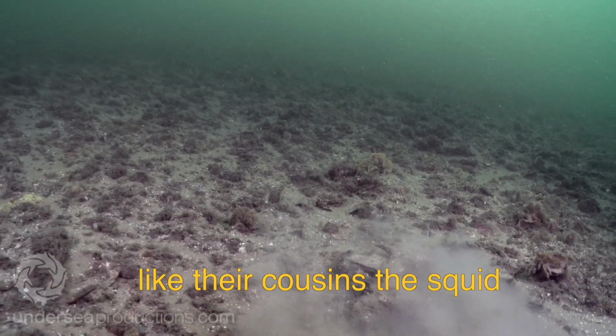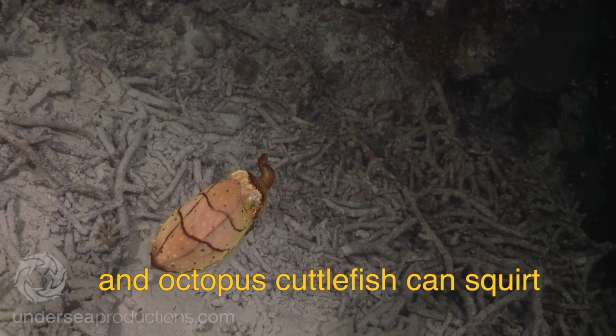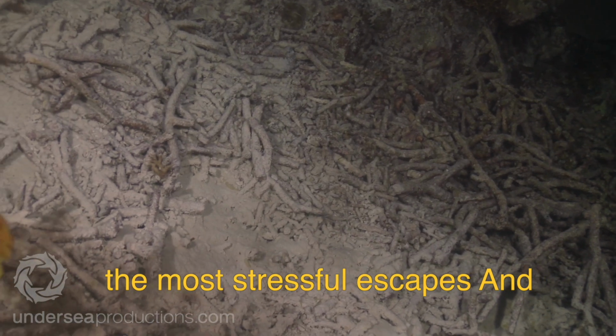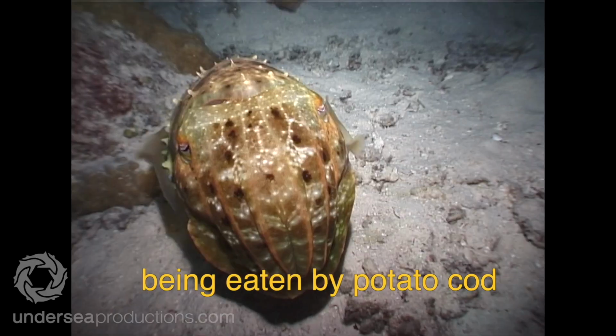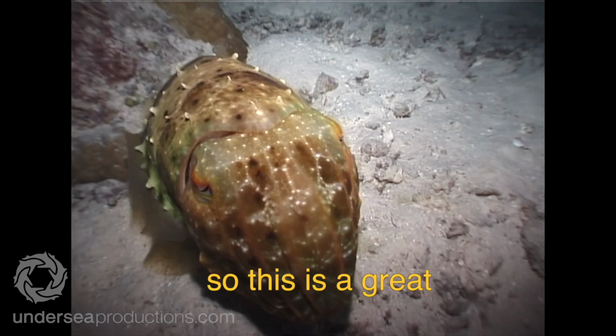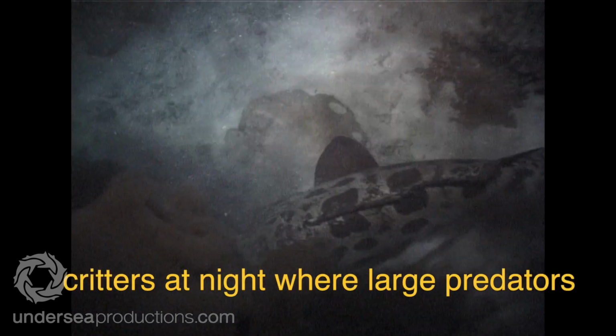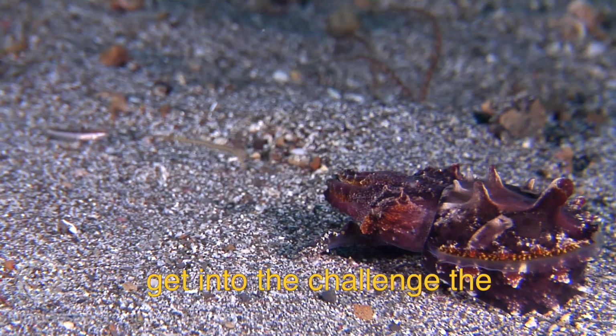Like their cousins, the squid and octopus, cuttlefish can squirt ink to confuse predators in the most stressful escapes. And there's nothing more stressful than being eaten by a potato cod, so this is a great time to use all the ink available. You should be more careful than I was filming critters at night where large predators are watching. And now you know what you're looking for, we'll get into the challenge.